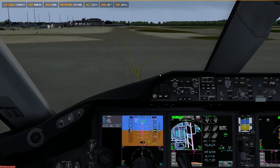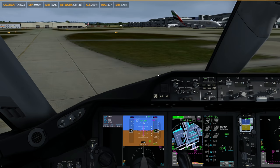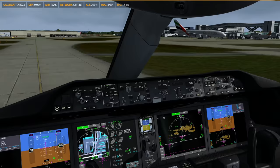Alright, so this is the left onto Romeo. There's an A380. Good old Emirates. Seems to just infiltrate every airport in the world.